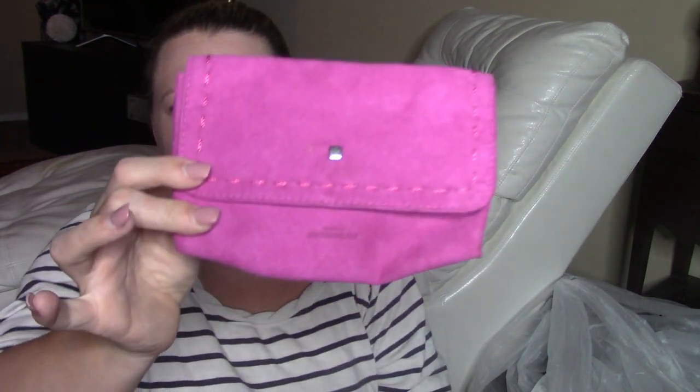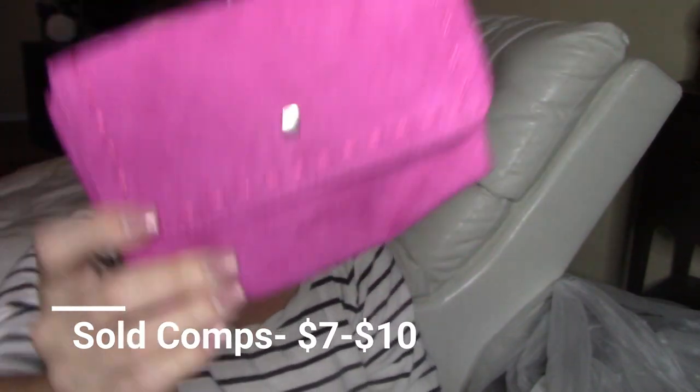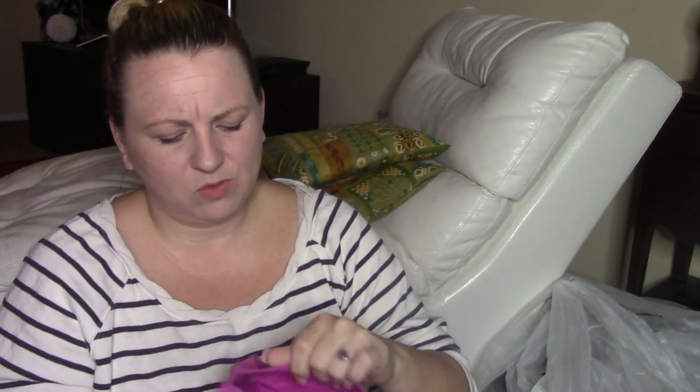I picked up an eyeglass case. Don't know why. Just did. And it's just a Carol Lee. I don't even know why. I'll probably give it to my oldest daughter for her glasses. Found a little Givenchy. It's just like a perfume bag, so it's not anything special. And I'm sure this is polyester and not suede, but it feels like suede. Looks like suede, but it isn't.